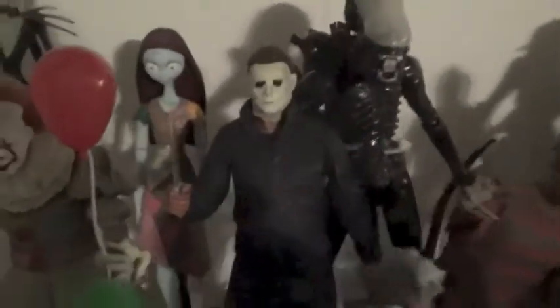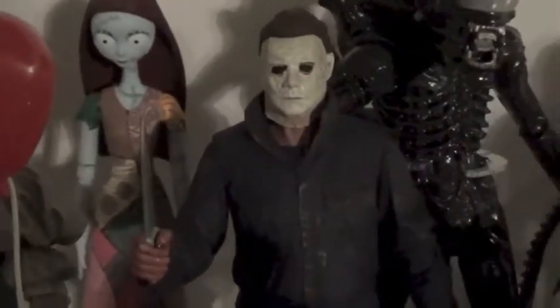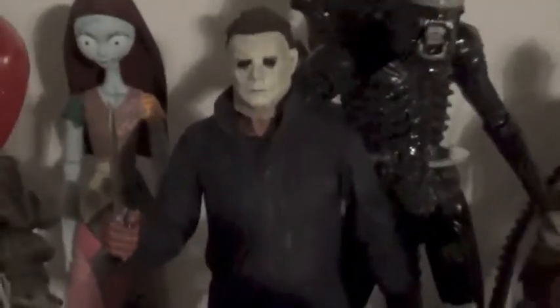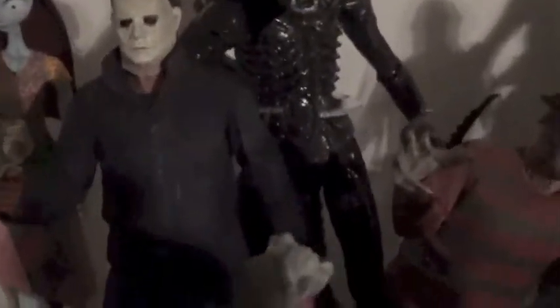And here is Michael Myers from the new film. NECA has the license for the new Halloween film, so they don't have the old. So they're making Laurie Strode, but I will not be getting that. As much as I love Jamie Lee Curtis, I'm not getting a Laurie Strode, or probably a new Michael, because they may not make one.